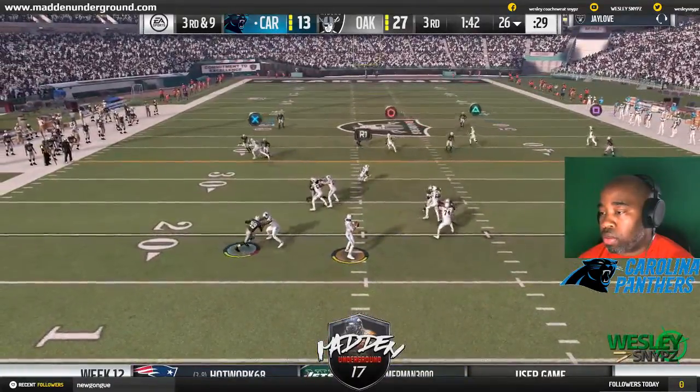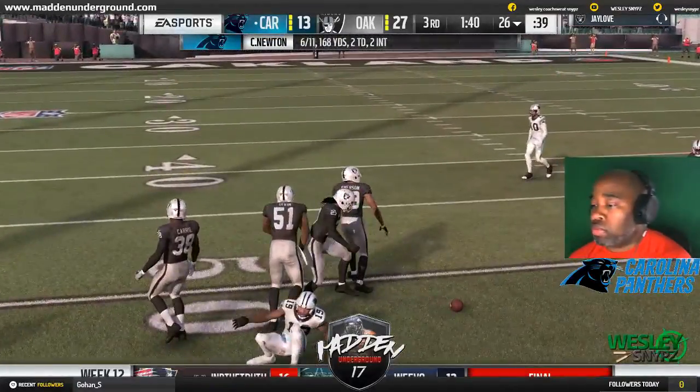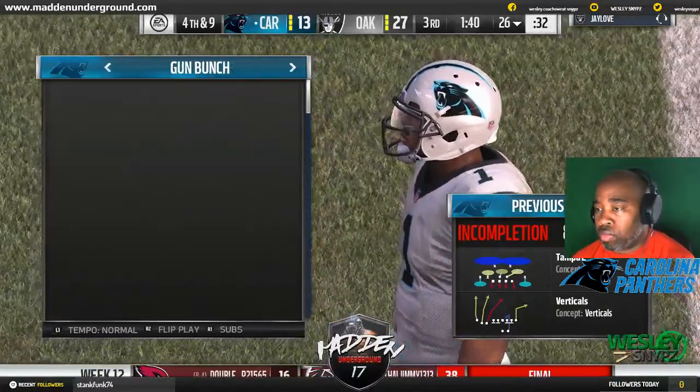Throwing on 3rd down, Newton. And he dropped it. Now it was tipped. Altered the ball a little bit, but he dropped it. And now 4th down. I think the defenders have to feel pretty good.